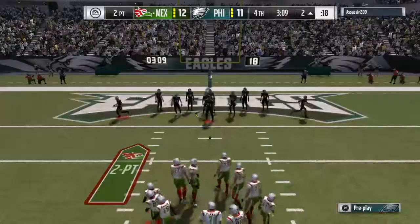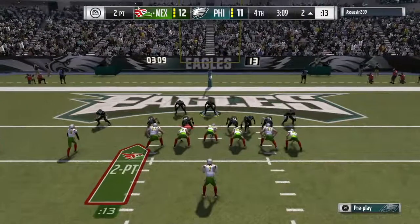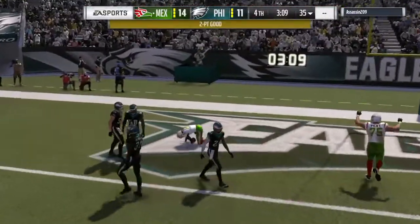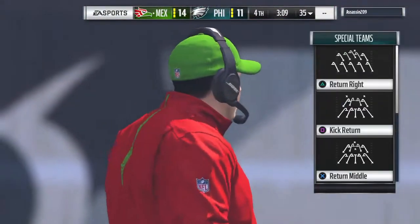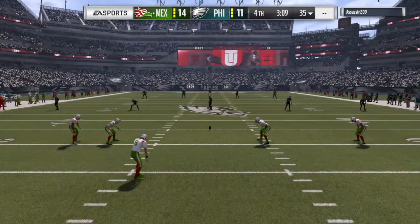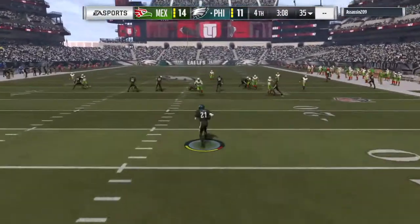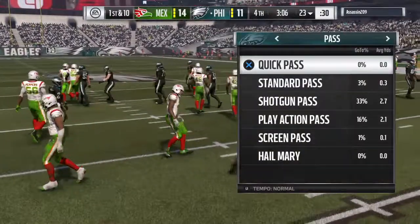Here we go now as we get set for a big 2-point conversion. Looking to jam the receivers at the line here. Press coverage look defensively. They'll look to throw. And he's got it. So the 2-point conversion is good, and they add on to their 4th quarter lead. Tucker now to kick it away following the touchdown. This is taken at the 3. And he'll bring it a few past the 20 to the 23-yard line.